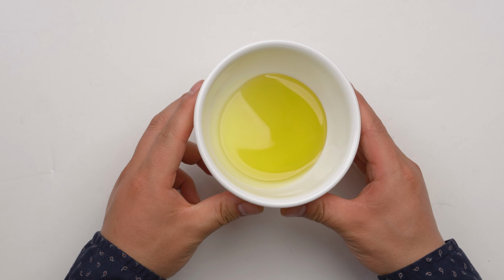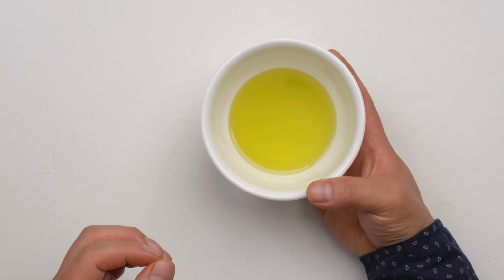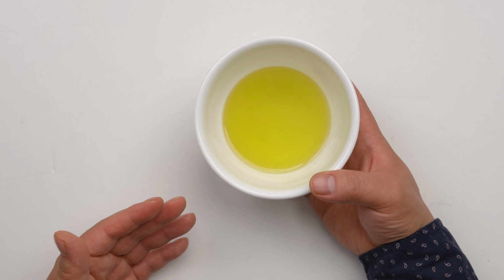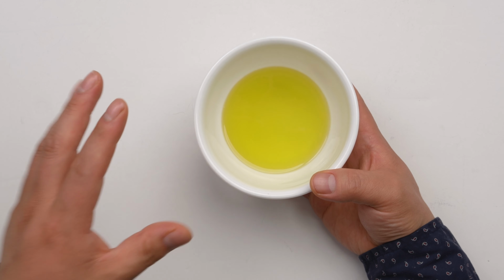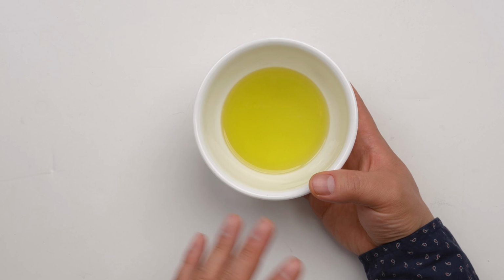And you check the oil, check the color. It's very good. And you just smell it. And you just get olive smell. It's very good. And when you're cooking, it doesn't affect what you do. For example, if you do barbecues or stir fries, I don't think the oil, the smell will ruin your dishes. It's very delicious, whatever we do.